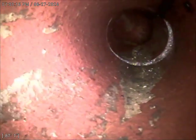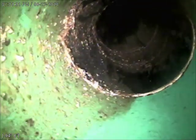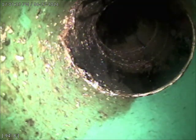Turns here and we transition to 4-inch ABS. Here's our tie-in here from the house. And then we transition to 4-inch green PVC. So it looks like there was a spot repair made at some point.